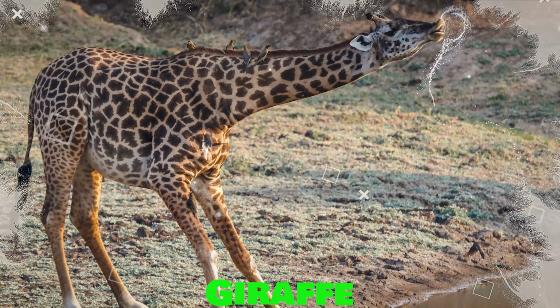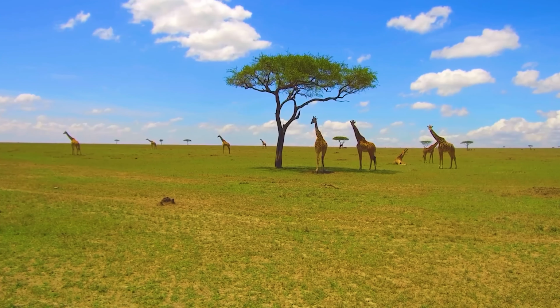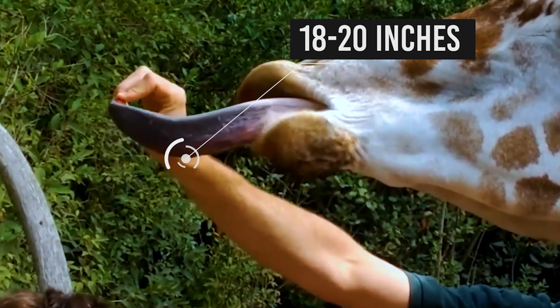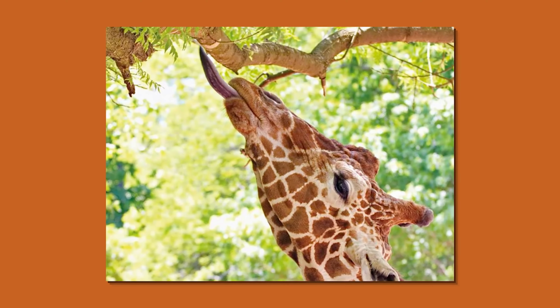Giraffes are animals with long tongues, which help them reach tall trees for food. These trees are not accessible to many animals, but luckily to a giraffe. A giraffe's tongue is 18 to 20 inches long with a tough texture. It is used to remove thorny branches, shoots, leaves, and other parts of the tree.